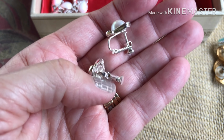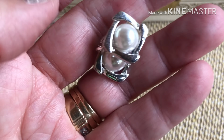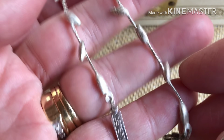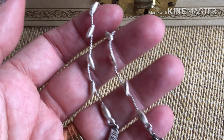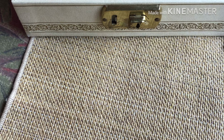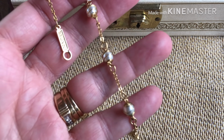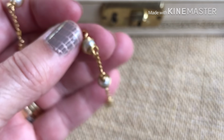Napier. Script signature. And here's a little chain. It's matte silver tone. Very dainty. Really different. And one more bracelet with pearls, wire wrapped pearls.